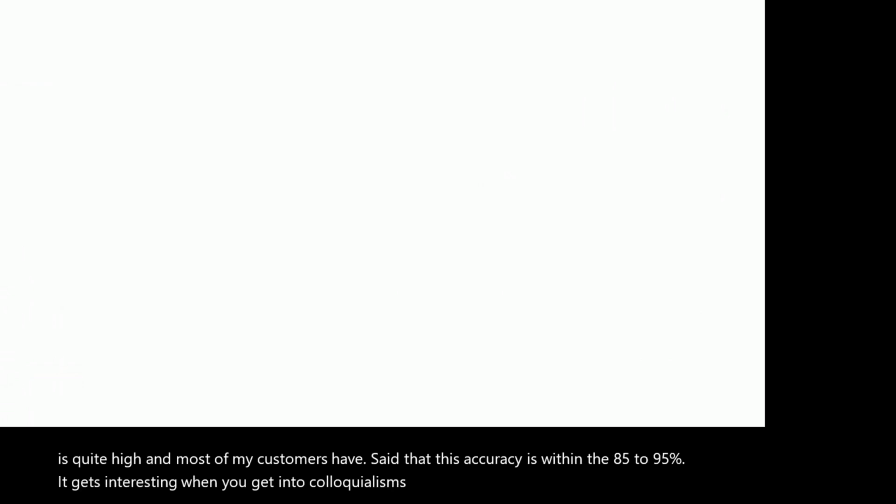I slow down my pace a touch just because it's important that the computer has a few moments to send that up and go down. But you can see that the accuracy is quite high. And most of my customers have said that this accuracy is within the 85 to 95%. It gets interesting when you get into colloquialisms or things along that line, or words that are unique to English and not to other languages.